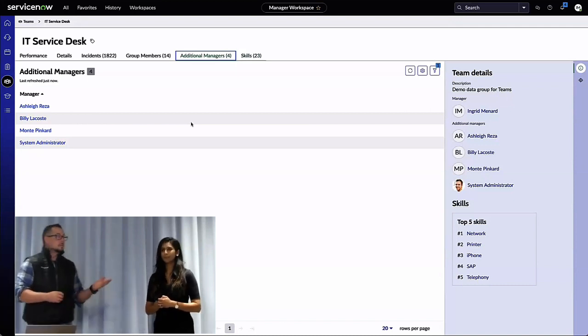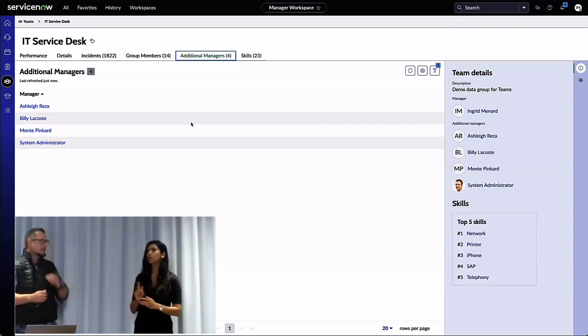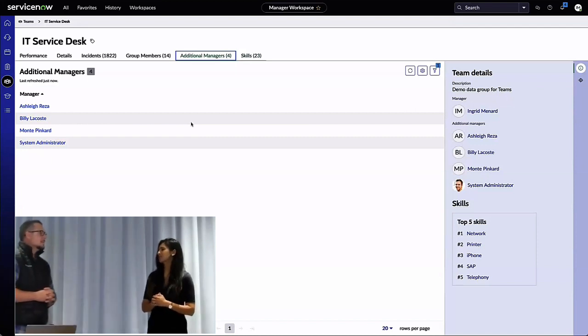Did this come up with this particular customer? Not yet. We've worked through the requirements with them. So this is something they're implementing right now. And it's on their roadmap.